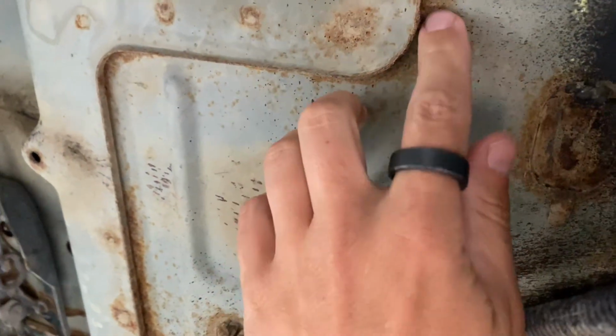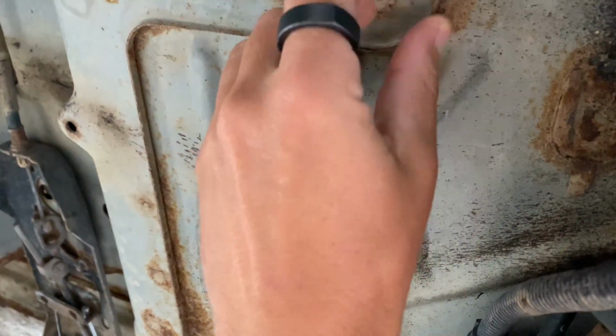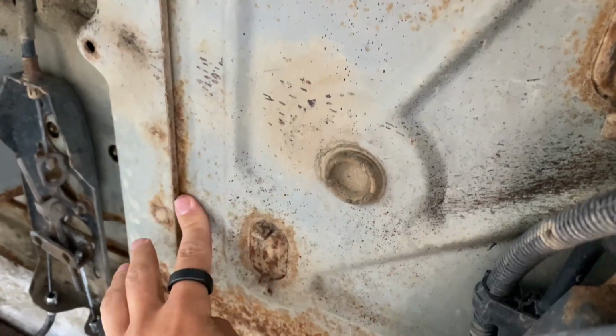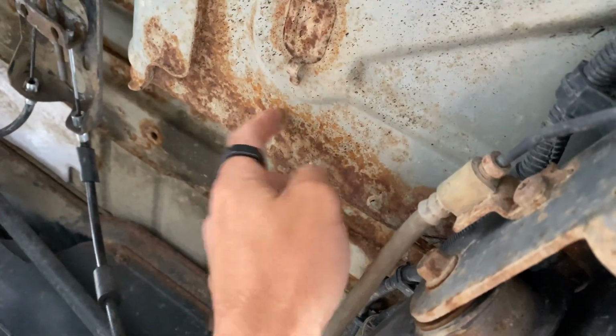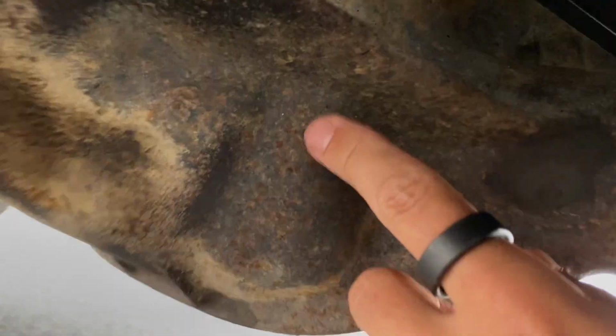I mean, a lot of the stuff is surface. So here are the floor pans. You've got this stuff here, but that's all surface stuff. That's very typical of Wranglers. See, it's not through the metal or anything. Nothing flaking off there.